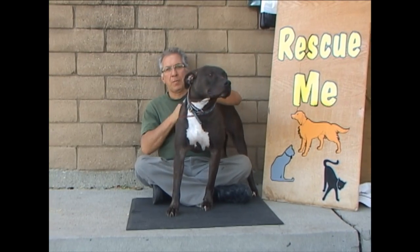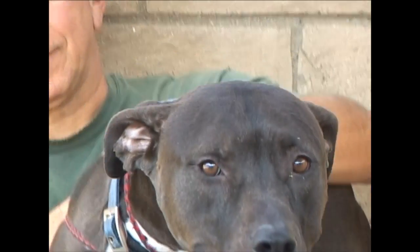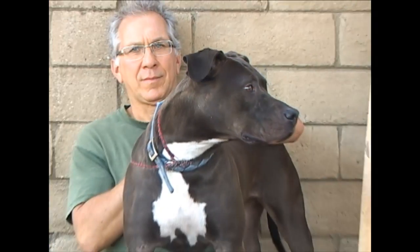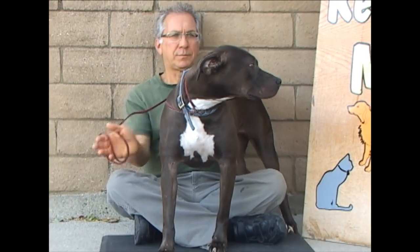This beautiful, strong, proud creature's name is Nova. She is gorgeous. She's a six-year-old. She's well-behaved. She's just dignified and wonderful. I love Nova. Her ID number is 171307.